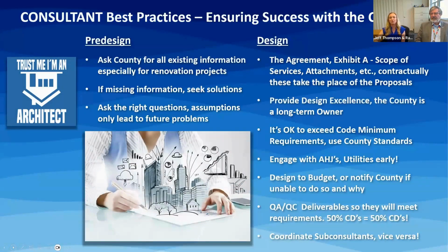All right, so next we'll review some of the best practices for consultants to ensure success within the county. Early in the project, starting with developing the scope of work, throughout negotiations and into the pre-design phase, consultants must ask the county for all existing information they may have, especially for renovation projects. If there's missing information, consultant must seek solutions between their team and also the county. Asking the right questions will eliminate assumptions, which only leads to future problems.